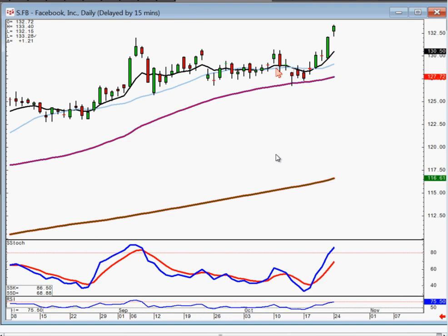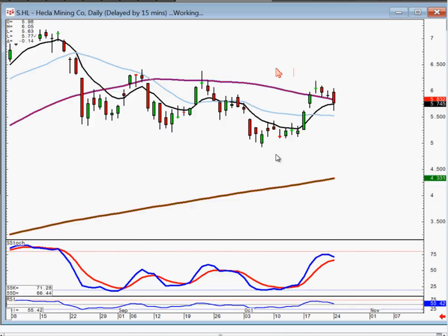Facebook reached an all-time high today. Still not anything that I would trade. This is the type of thing where you have to just kind of stick it in your long-term account and just let it stay there.